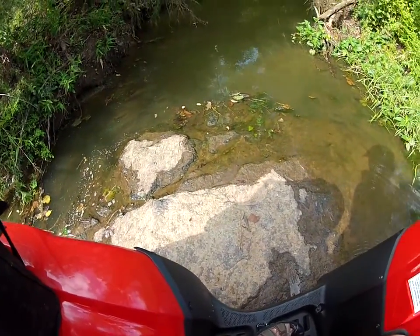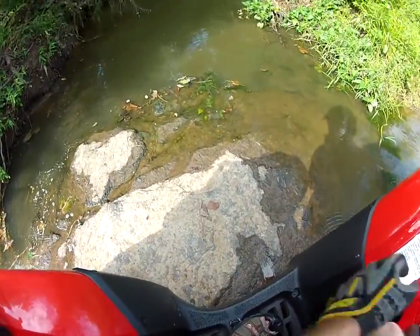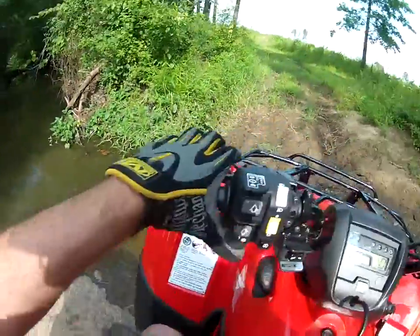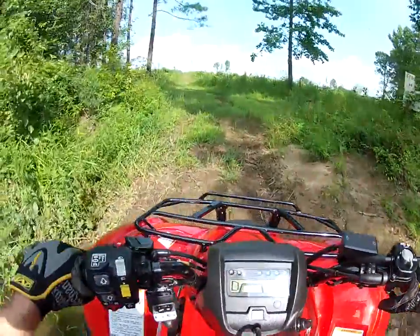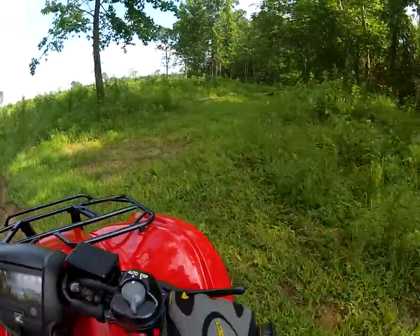I don't know if I've ever mentioned it before. There's a huge, flat rock in the bottom there, you can see. It's pretty wide, so when you ride across through here you don't really sink down. About as good as having a bridge there, almost.